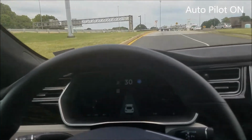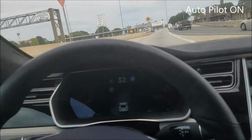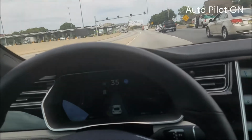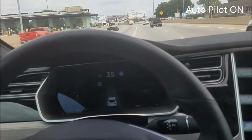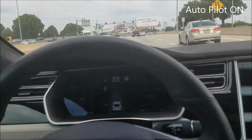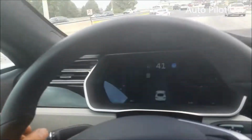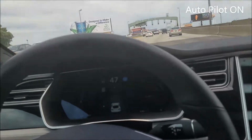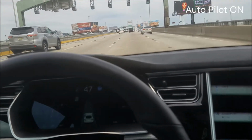And we're going to then go over a bridge here. Again, we have the lines, so it's going to be okay. We've got some merging traffic here, so I'm going to see if I can change lanes. Actually, I slowed down to allow the merge, and I also changed lanes. And let's see, it should be able to do this. We've got decent lines.